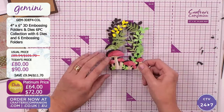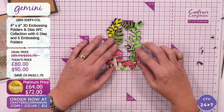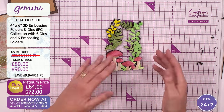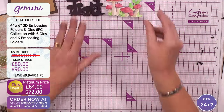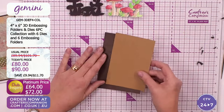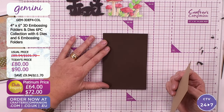We're actually just going to offset it slightly so that there's a little bit of that showing underneath, to give that bit of drop shadow. And I'm going to sandwich this between the layers. So I'm just going to make sure everybody's at the same point before we put this last bit together. But it's essentially going to be the background Centura Pearl.